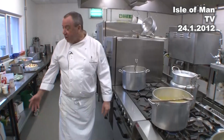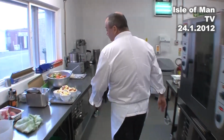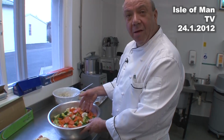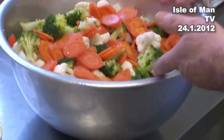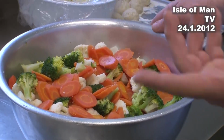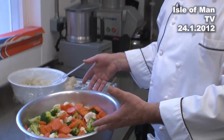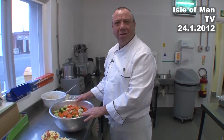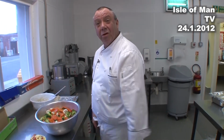every day. Fresh vegetables. We've got a cauliflower, carrots and broccoli mix today, and what we tend to do is blanch those off so that they're almost cooked and then refresh them, and then at 5 minutes before they go down the ward we'll reheat them so that they're nice and fresh and they look good, so that the patients, you know, it not only tastes good, it looks good.